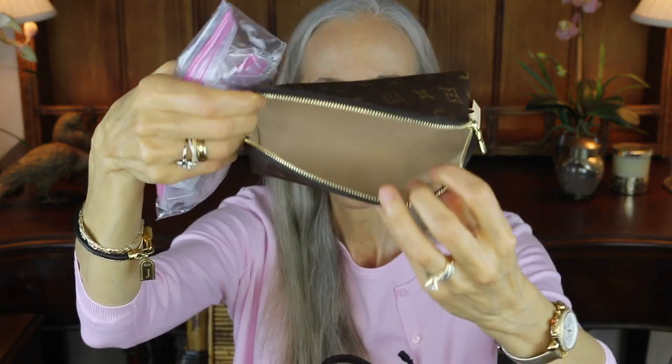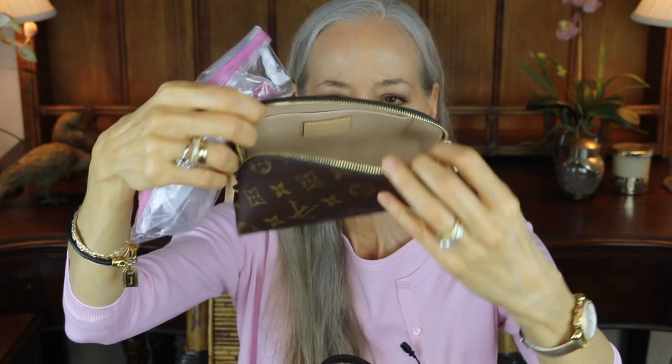The same day I bought my mini pochette, I also bought this. I'm not sure what this pouch is called, if it's called a makeup pouch. I have it also in Damier Azure. I wanted one in monogram to go in my Speedy as well as my Neverfull. I carry makeup in it, but also salad dressing. My bottle of salad dressing fits beautifully in here. I like to use this pouch because it's coated inside, so it's wipeable. So if makeup or anything spills, it's not going to ruin the interior.